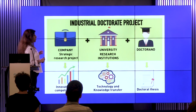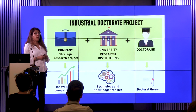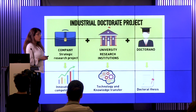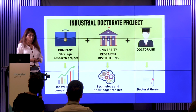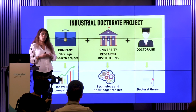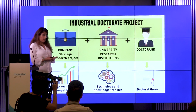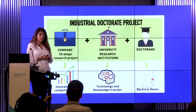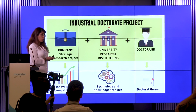This program has three core actors: the industrial doctorate student, the university and research centers, and the companies. The essential element of this program is the research project, which is developed at the company. The industrial doctorate student will carry out and produce the thesis at the company in collaboration with the research group at the university or the research center. This is the purpose of this program.